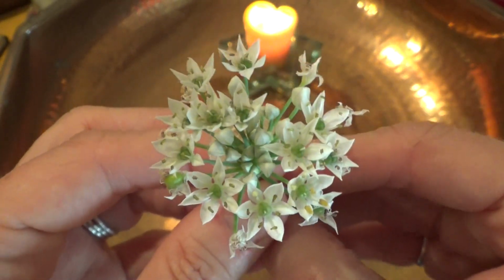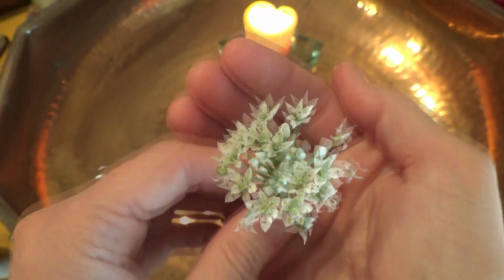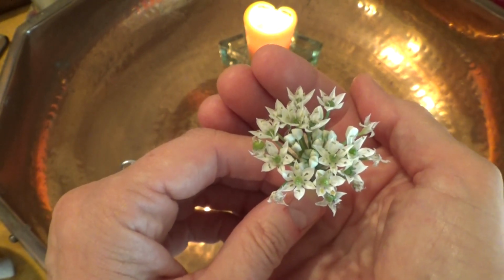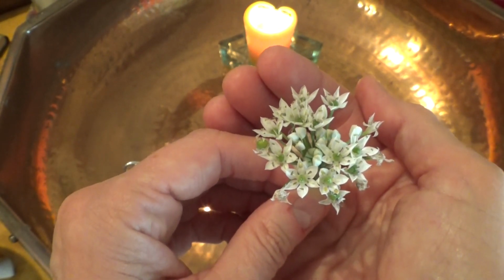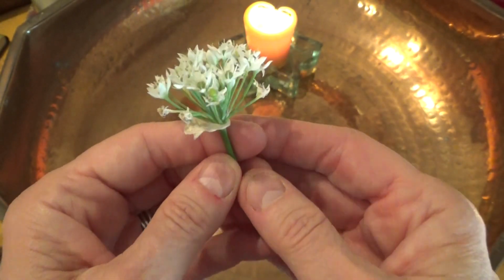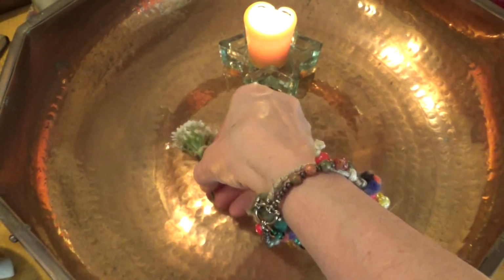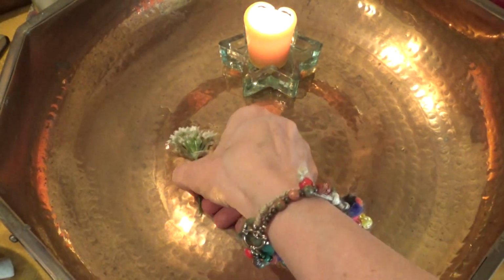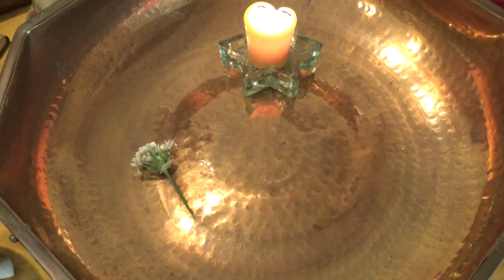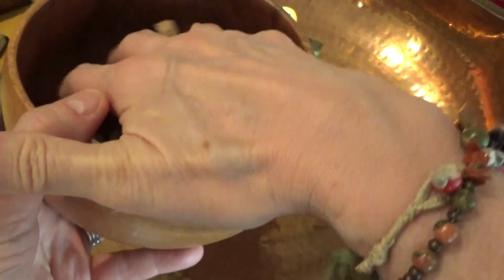So a very, very abundant flowering of that which has finished its cycle of growth and use in terms of culinary experience, and yet it still provides this beauty. And again, a smell. It's a very oniony smell coming from that, and I think that's gorgeous and lovely. I'm going to set this off to the side. We're going to pull out some Hebrew runes that will give us an insight into what's happening right now.